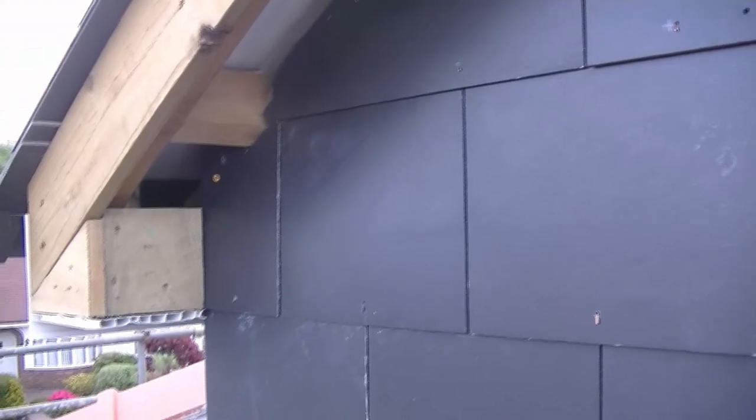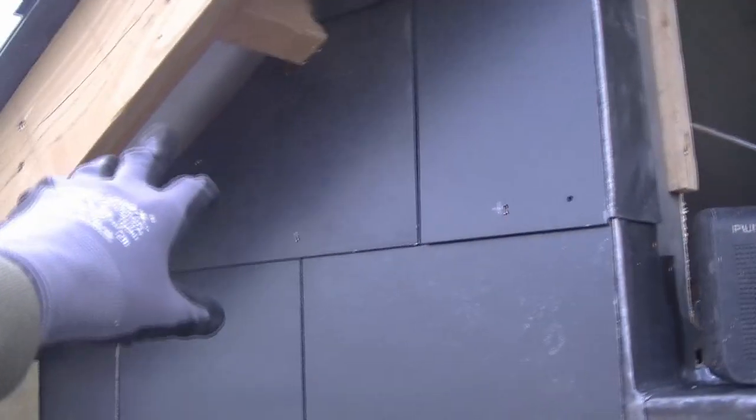Okay, so that's that done. I've slated all the way up. You see I use screws, not nails, right in the top, basically because it was easier to get a fix in up there with a screw, and it's a bit more solid.